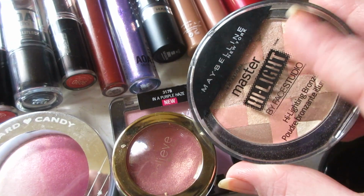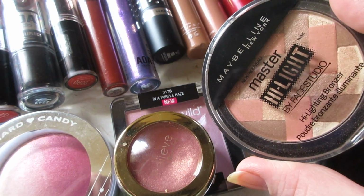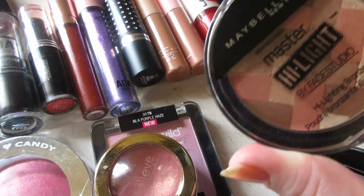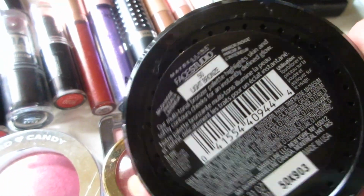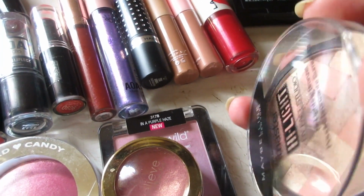Same thing with this. I used to love this so very much. I used to use it all the time. It's the Master Highlight from Maybelline Face Studio. And it's more like a bronzer. It's a light bronze, but it's so beautiful when all these shades are mixed together.